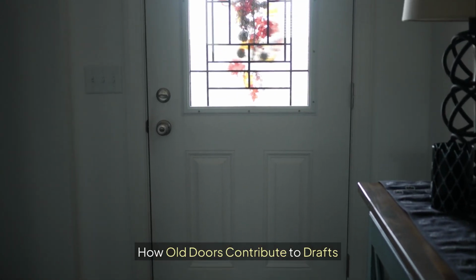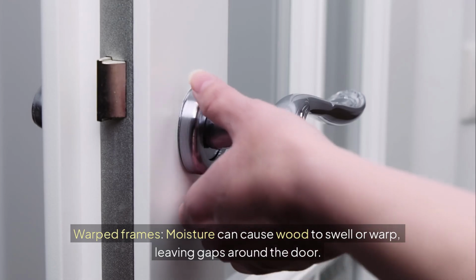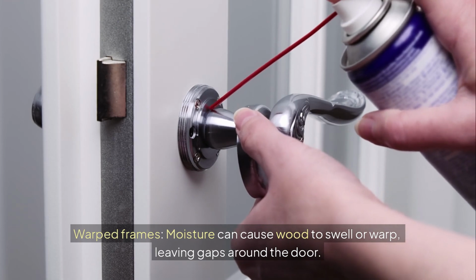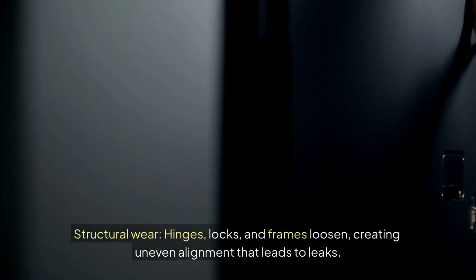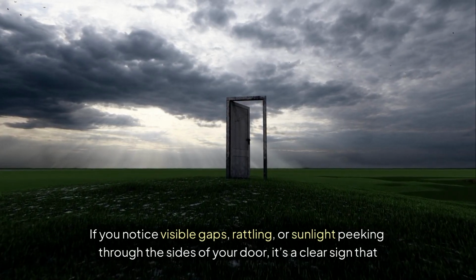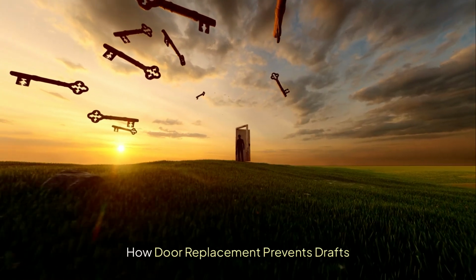How old doors contribute to drafts over time. Doors lose their ability to provide a tight seal, especially in Florida's humid climate. Warped frames. Moisture can cause wood to swell or warp, leaving gaps around the door. Worn weather stripping. Seals break down, allowing air to pass through cracks. Structural wear. Hinges, locks, and frames loosen, creating uneven alignment that leads to leaks. If you notice visible gaps, rattling, or sunlight peeking through the sides of your door, it's a clear sign that replacement may be necessary.